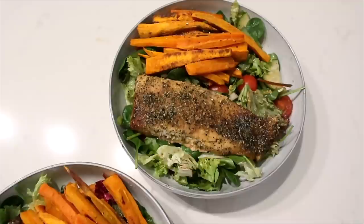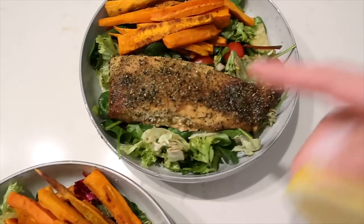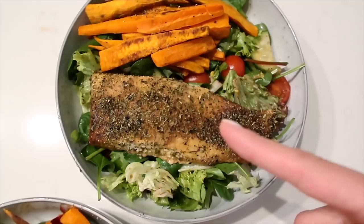It is a little bit later and I just prepared us some dinner. I'm trying to finish up the last few things that we have in the fridge. So we have some salmon, I had a sweet potato and some carrots that I roasted up, and the salmon I also roasted in the oven, and then a mixed green salad on the bottom with some cucumbers and tomatoes, and I'm just going to put a little fresh lemon juice on top of the salmon.